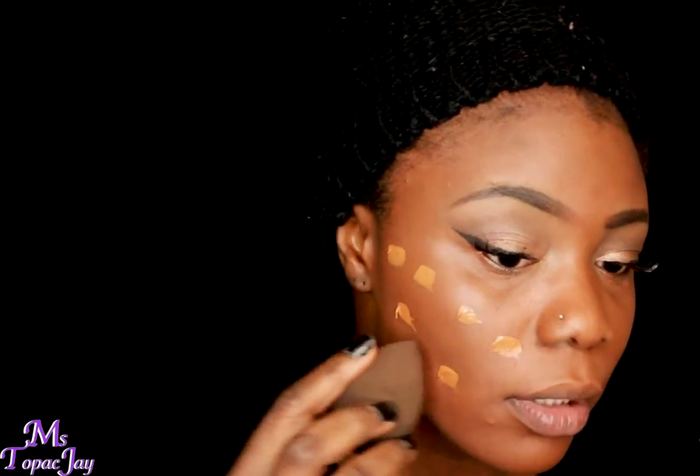Like, what the hell is going on? So cancel out that orangeness. I'm gonna go in with this beautiful bronze. So I think this is actually my shade, but I'm just so stubborn.